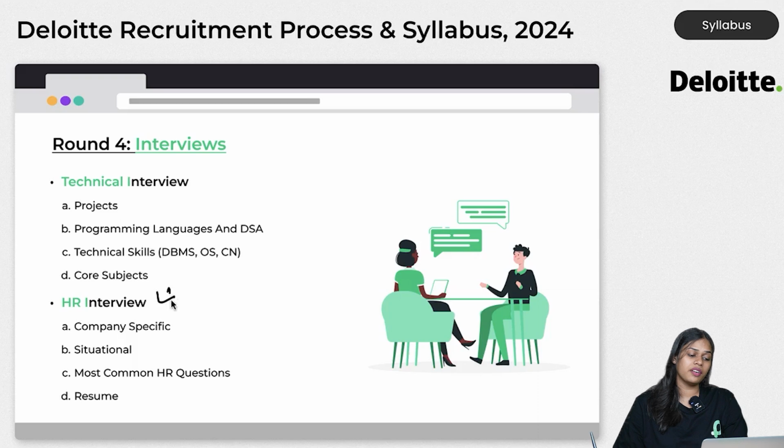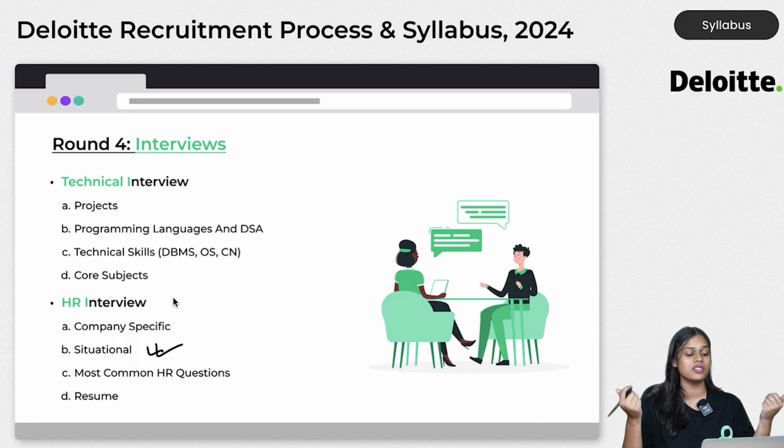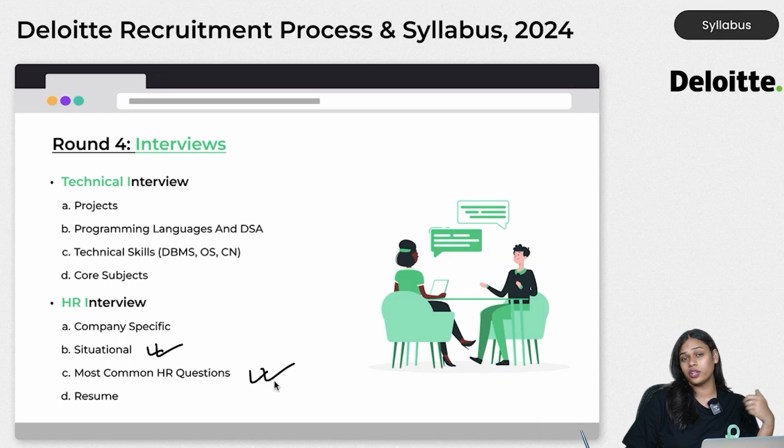Then coming towards the HR interview. So HR interview is a common HR interview with company specific questions such as maybe their revenue model, maybe their founder, maybe what new products have they launched, what new systems have they launched, if that has been in the news. So make sure that you do a good company background research before you sit for the interviews. And then you have situational questions such as would you relocate? If this is there, how would you react? Also your reactionary and responsive questions. Then we have common HR questions such as what are your strengths and weaknesses, introduce yourself, and so on. And finally, resume based questions as well.